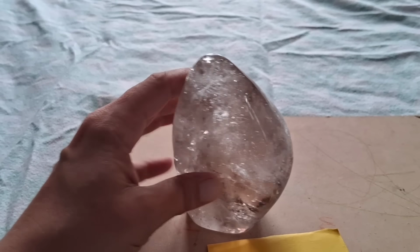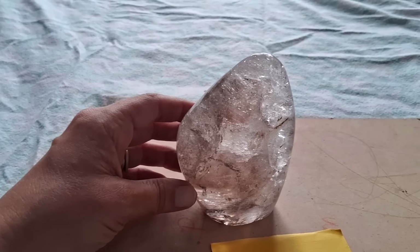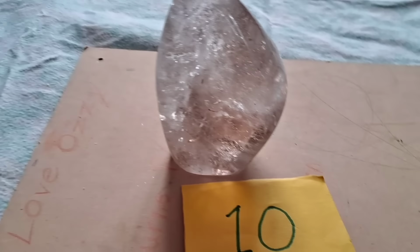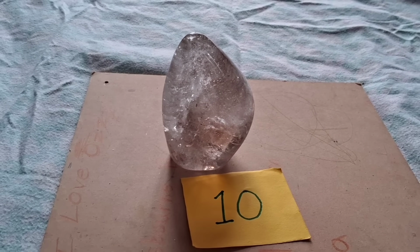I guess I'll show you on my other one. I have one that's not polished on the bottom, so I got them confused. But he's pretty, he's cool, and kind of looks like a turtle. It reminds me of a turtle. Beautiful. This is number 10.